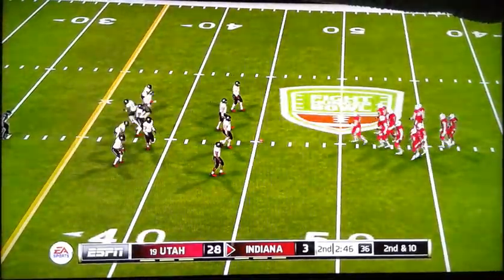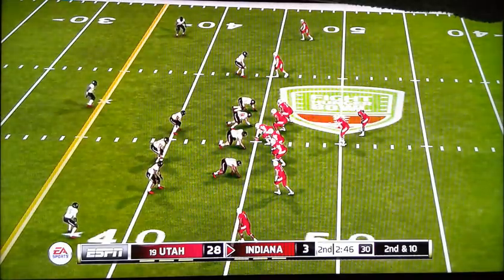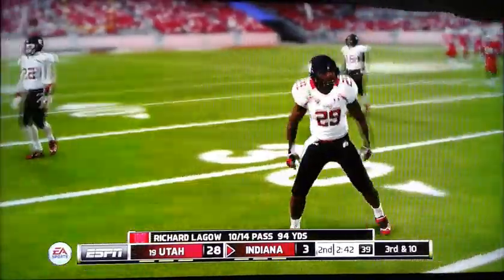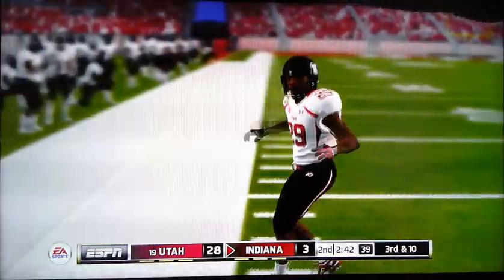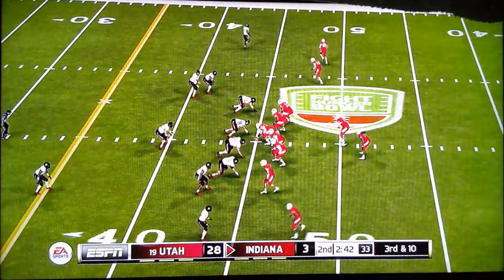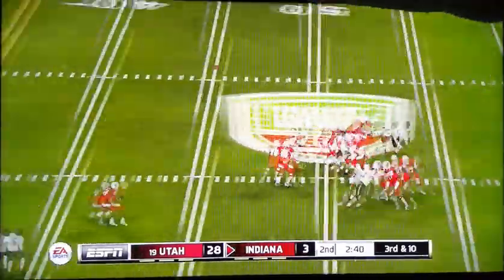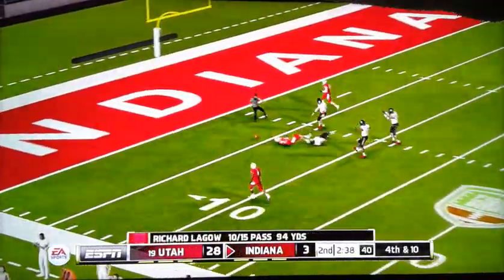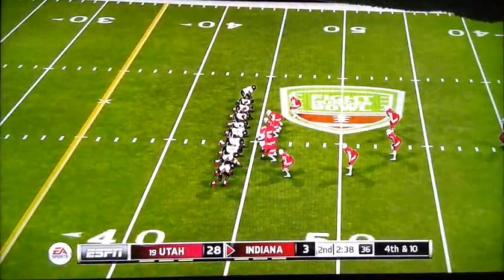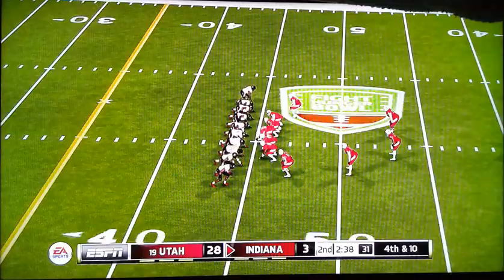Off guard, but he just misfired. I don't think his footwork was very good. Second half, 10 yards to go. Ball on the 45. Darts it to the right. Well, he knocks this kick down inside the 10.